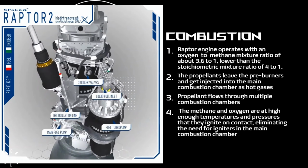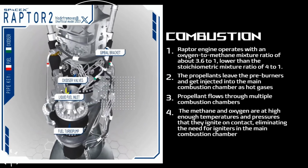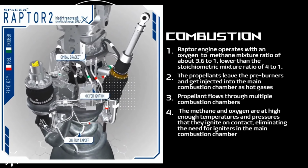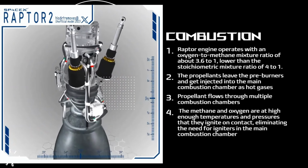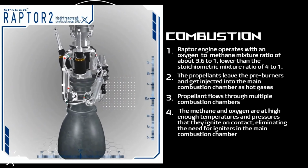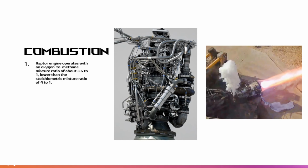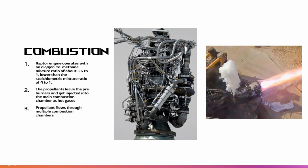In the staged combustion cycle, propellant flows through multiple combustion chambers and is thus combusted in stages. The main advantage relative to other rocket engine power cycles is high fuel efficiency, measured through specific impulse, while its main disadvantage is engineering complexity. The methane and oxygen are at high enough temperatures and pressures that they ignite on contact, eliminating the need for igniters in the main combustion chamber. The engine structure itself is mostly aluminum, copper, and steel.